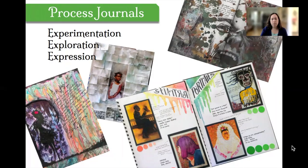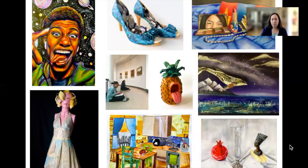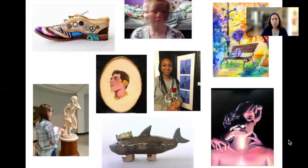The work that gets made in this class is really phenomenal. And many of these students go on to art school. We have lots of students that get big scholarships for their art portfolios, not just from this class, but from our entire program. But you can see the work in this class is really diverse because by the end of senior year, students are really focused on the media that they prefer.